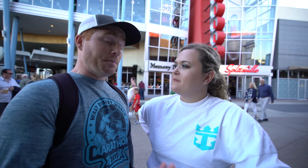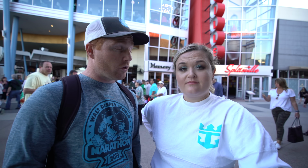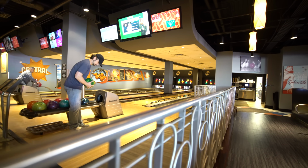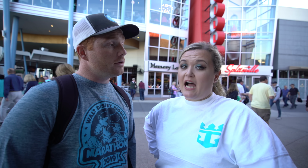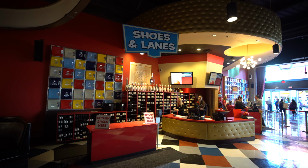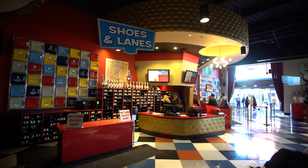So, it's a perfect combination if you are looking to do some bowling. You can bowl and order food at the same time if you would like. Yes, so bowling is completely separate from dining reservations, so just make sure you are aware of that. However, you can make bowling reservations. I believe you have to call for those.